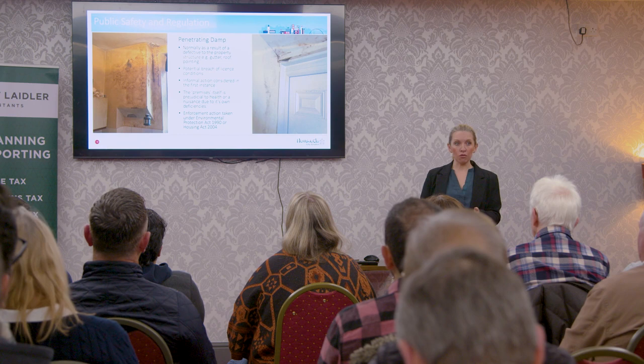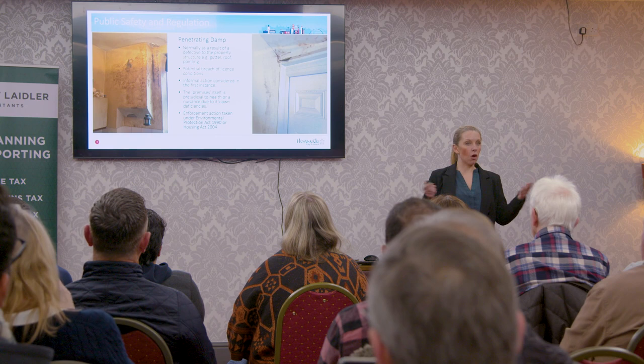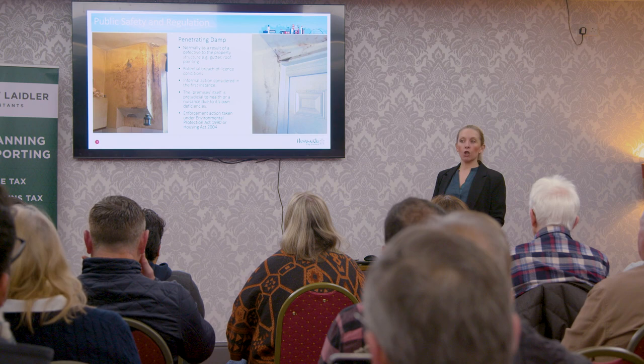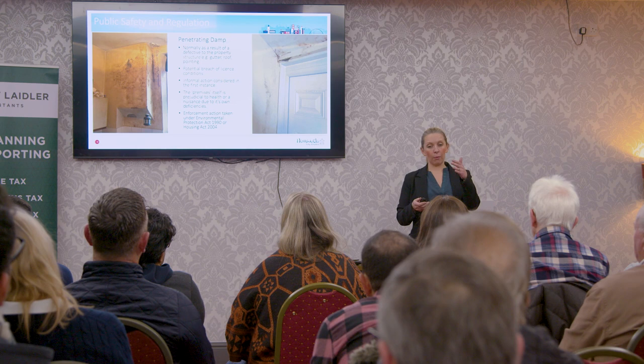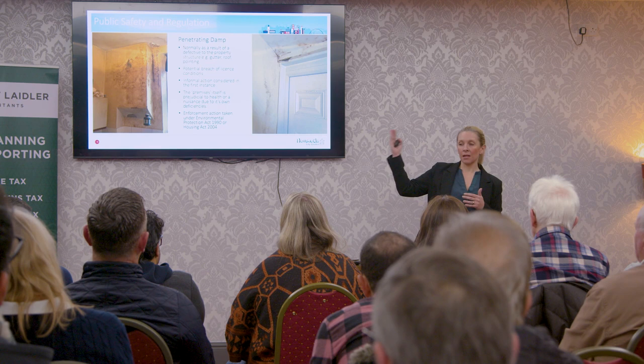Next is penetrating damp. This is probably more common in the properties you have, especially given the age of some of the stock in Newcastle. This is normally a result of a defect in the property. It could be defective guttering, a defective roof, maybe the pointing is gone in the walls and the water is coming in through the sides. Or maybe the way the property is set up, it always gets the wind and the rain lashing against it, and the brickwork is just porous and absorbing the water.